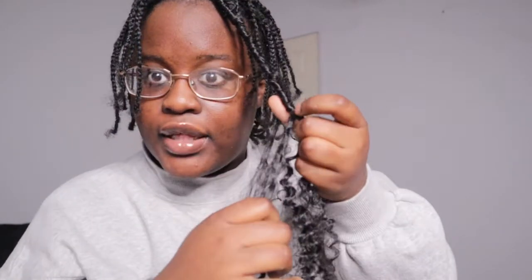Okay, so I'm doing the thumb method, where you stick a piece out in the thumb, you wrap it, and then basically let it go, and it's supposed to give a little bit of an unneatness to the butterfly locs.